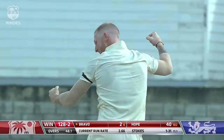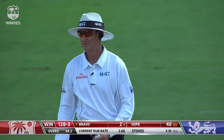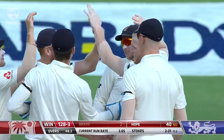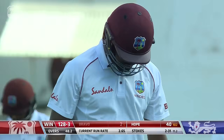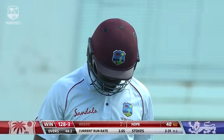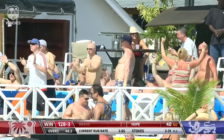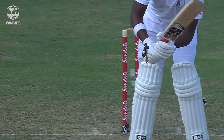Finger goes up, and Stokes has another one. No consultation for a review. So a return to test match cricket for Darren Bravo does not go as well as he would have hoped. Beware Ben Stokes when he gets a little taste. His first wicket was full of length. This is fuller. Right up there, batsman squared up.